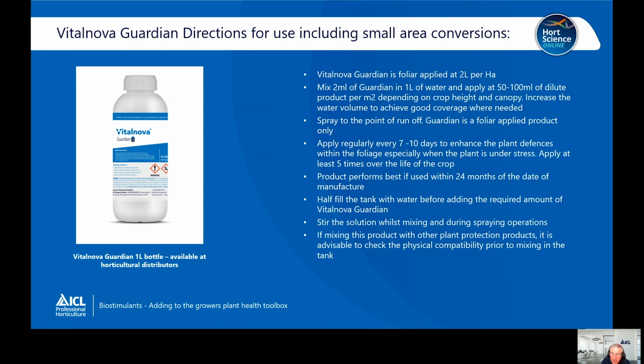If mixing this product with any other plant protection products, always check the physical compatibility first. Now, this can be done with the manufacturer or by you just trialing it on a very small area just to make sure there's no phytotoxic effects. It's very unlikely, but that is just good practice.